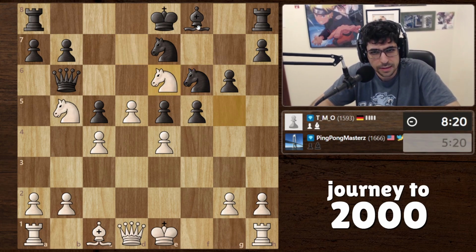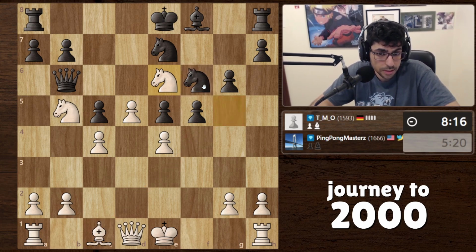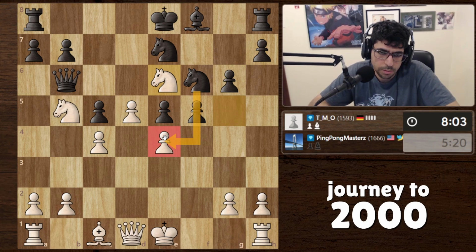Also, I didn't like the fact that the bishop was looking like that. Now our bishop could go to g5 potentially. But then again, no. He just takes the pawn. What a crazy game.